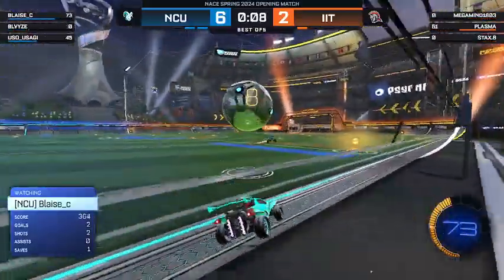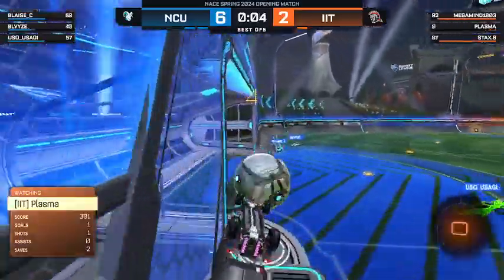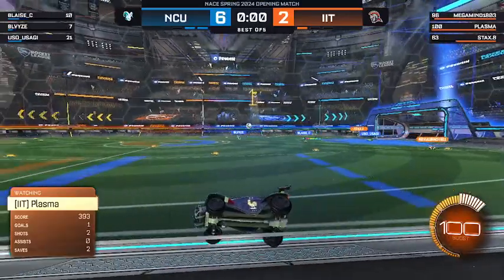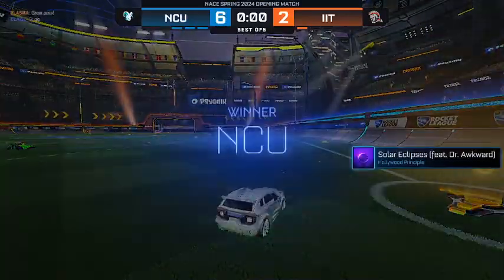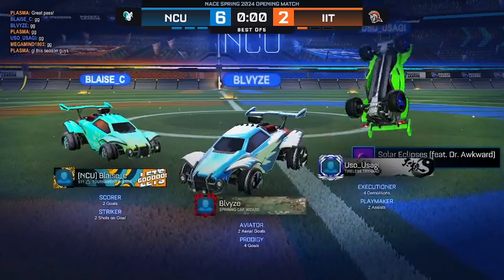But overall, I've been watching these guys play together. And really, I don't even know if they've looked this good even in their practice matches. I think their first match, this is the best I have seen them play, and this will be a series win for NCU.